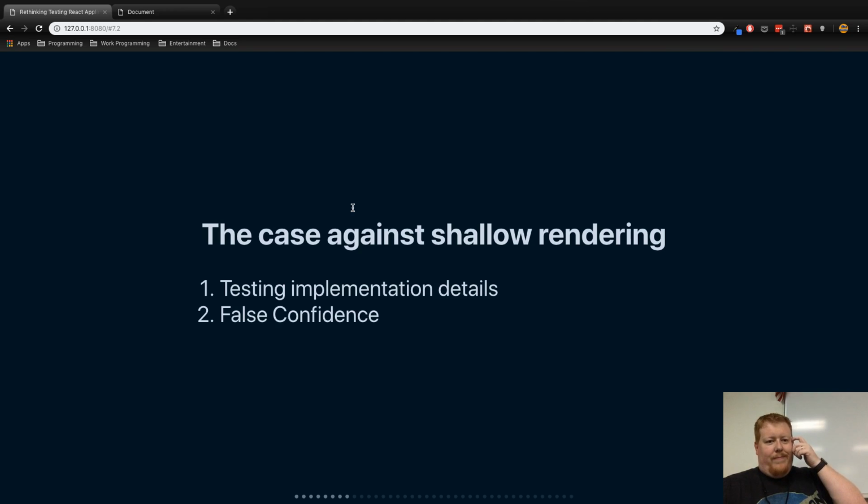Now, after discussions at lunch and things like that, I feel like I maybe reworded the slide a little bit. But in the case against shallow rendering, I would say a better way to say it is a case to more carefully think about how you're testing. It's not that shallow rendering is bad and it's going to lead you down this path. My argument is that shallow rendering facilitates you doing that if you're not careful. You have to be careful.